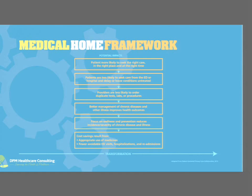And then a focus on wellness and prevention to reduce the severity of illness, and ultimately, it says so here in the fine print, that we have a cost savings as a result of all of that. So that's the Holy Grail, right? That's the ideal. That's what we're looking for.